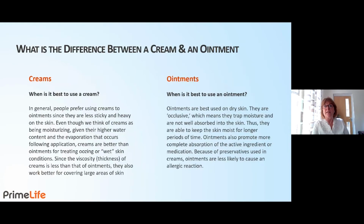So again, I get asked a lot of times, what's the difference between a cream and an ointment? And when is the best to use either one or the other? So let's have a look at creams first of all. In general, residents prefer using creams to ointments as they're less sticky and heavy on the skin. Even though we think of creams as being moisturising, given their higher water content and the evaporation that occurs following an application, creams are better than ointments for treating oozy or wet skin conditions, since the porosity or thickness of creams is less than that of ointments, so they work better for covering large areas of skin.